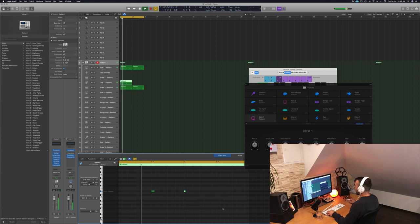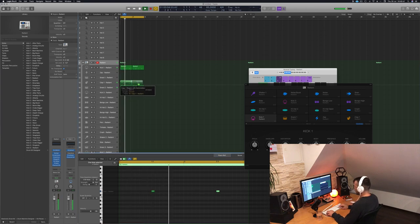Yeah. I have a second kick here that could be interesting. Not too sure what type of kick it is, so let's explore again. So it is a smaller one.